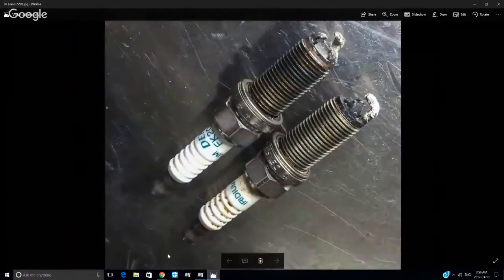Here's a photo of some spark plugs. And these are the plugs that were removed from the vehicle. I didn't actually look and see how many kilometers were on it, but these are the electrodes, and there's a lot of carbon deposits on these. So these plugs have been in there a long time, and it's a very good time to change them. The owner's really got his money's worth out of these.